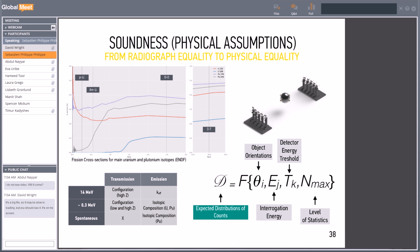And so you build all of this into a protocol where you expect the distribution of counts that you see in your bubble detectors at the end, as a function of the object orientation, the interrogating energy, the detector energy threshold, and the level of statistics that you feel is required for the inspector to be happy with the measurements.